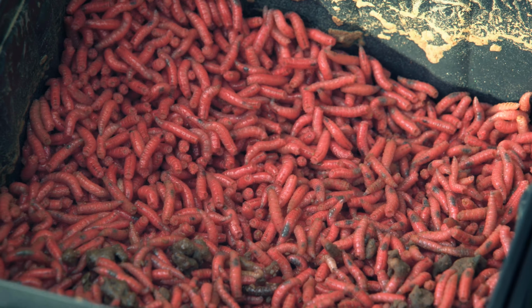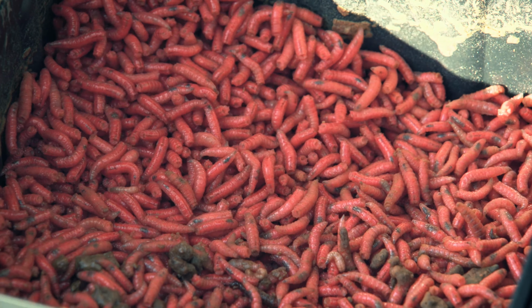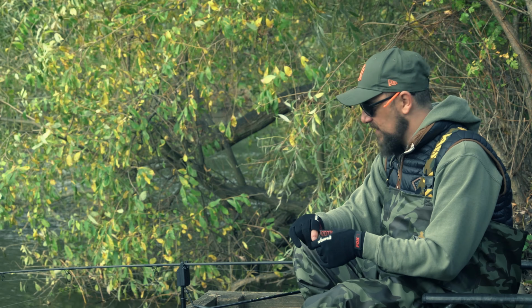Also only using red maggots today. Usually I like to use red and white maggots, but with the water being cloudy, I hear that red maggots tend to work the best, so we're going to be focusing down on red maggots.